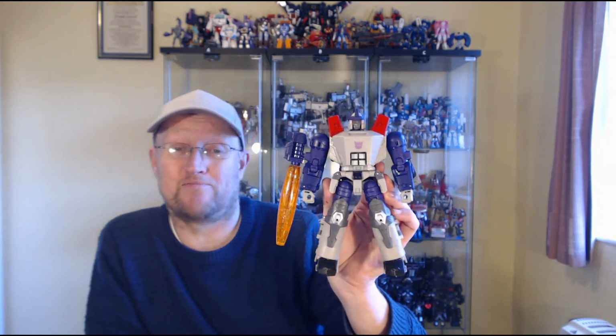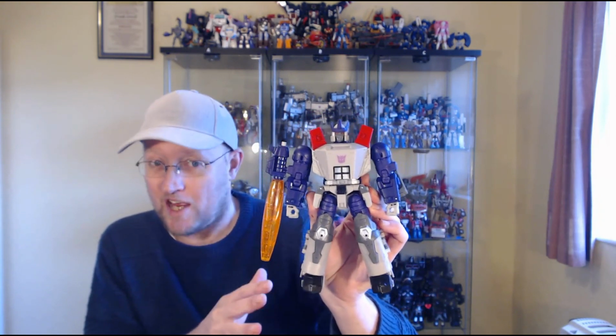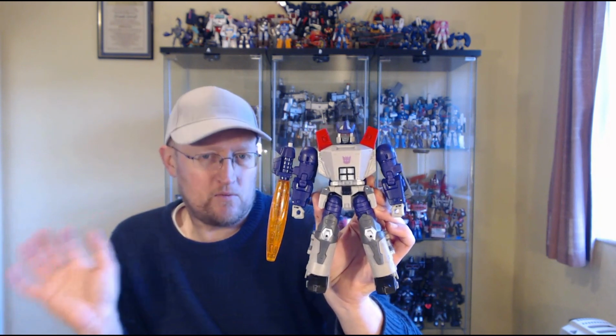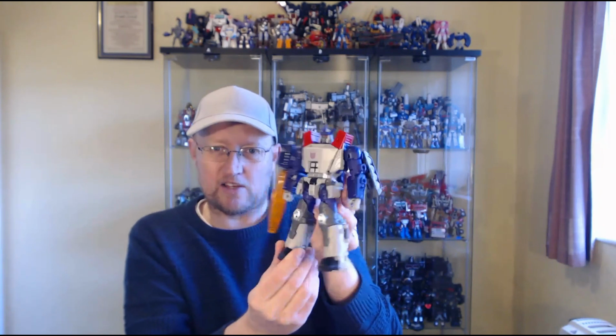Yeah. So, Generation Select's Kingdom G1 Galvatron. He was the first bot to arrive, even though another figure should have pipped him to the post. But we'll get into that next. So, yeah, got him, and really, really happy with him. And the figure that should have arrived is this guy.